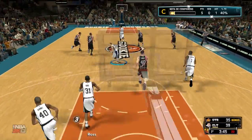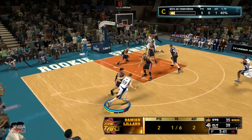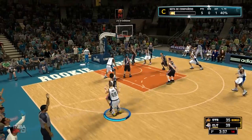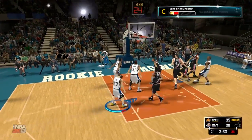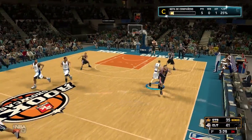Lillard misses. It's been a struggle. It's not happening right now. He needs to settle down a bit and let the offense come to him a little more. He's forcing things right now. From deep. Kept alive. Here's Barnes. That one goes. Count. And it's a 6-point Elite lead.